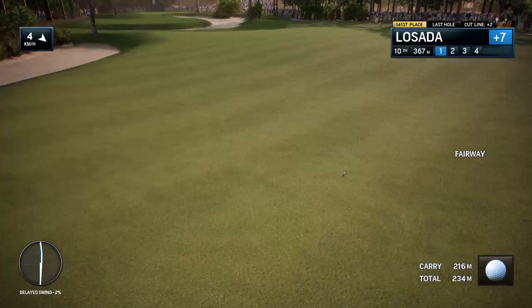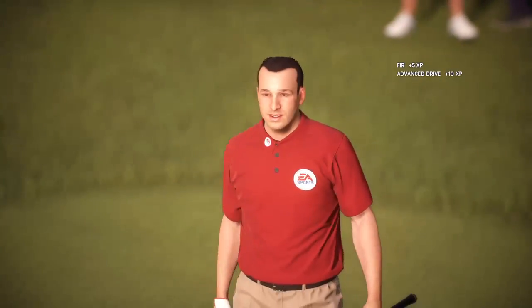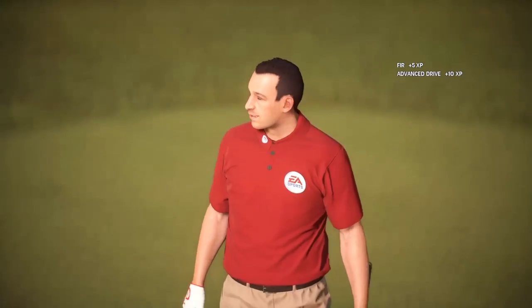And safely on the fairway. Once again, a good lie. That makes such a difference. Takes so many variables out of play.